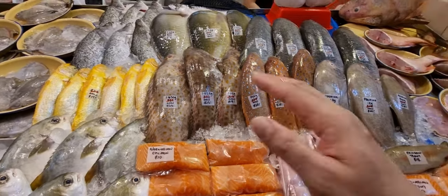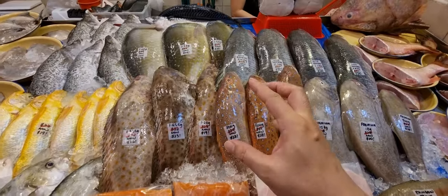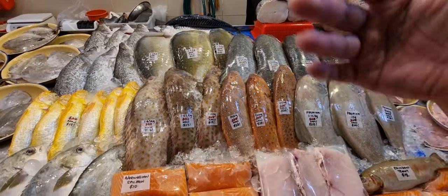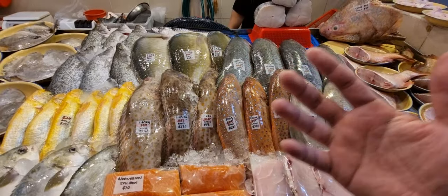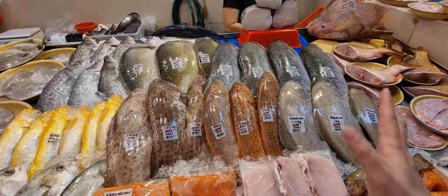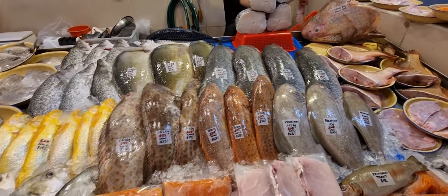So brown grouper, more tasty of the two. Red grouper, the meat is a bit more hua, put it that way. So brown grouper, you can use it for stir fry, for steamboat, steaming, baking, that kind of thing. Red grouper, in general, you can do for all. Fish soup also can.